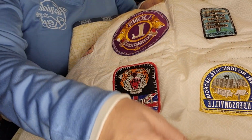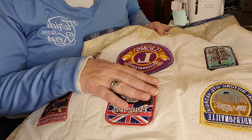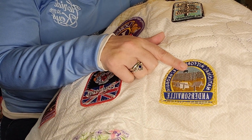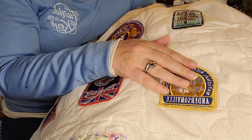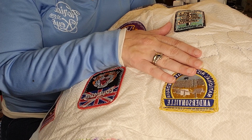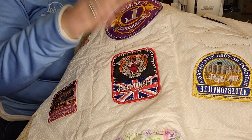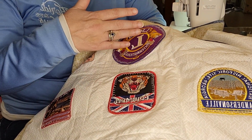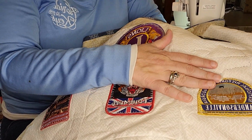It's a way that we can look back and go, oh, that was fun, or not so fun. This is when we went to Andersonville, the National POW Memorial. That wasn't exactly fun, but it was necessary. This is when we went to the Triumph Motorcycle Rally. That was fun. So it's a history of our trips, the fun, the important, that sort of thing. And I do this all year long.